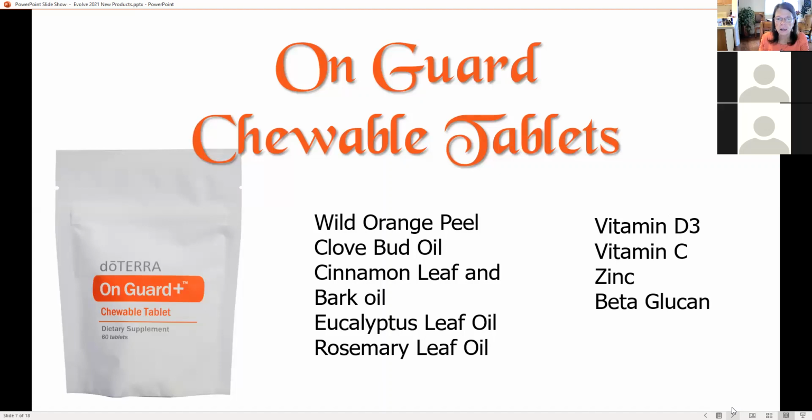So these tablets combine a lot of the oils that are in OnGuard, but it also has vitamin D3, vitamin C, zinc, and beta-glucan. Zinc is one of the things that is really important to protecting yourself with the current health situations that we find ourselves facing today. Zinc is really important. And beta-glucan, say that 5 times fast.